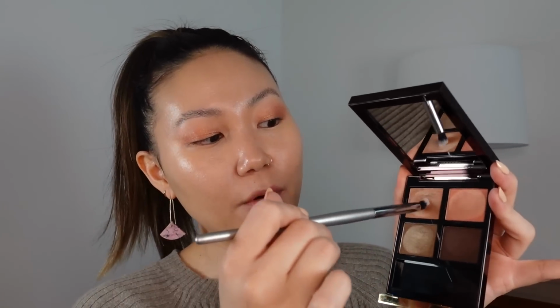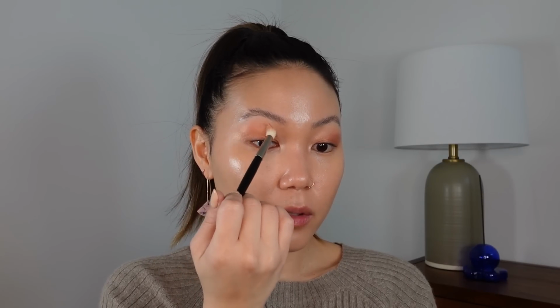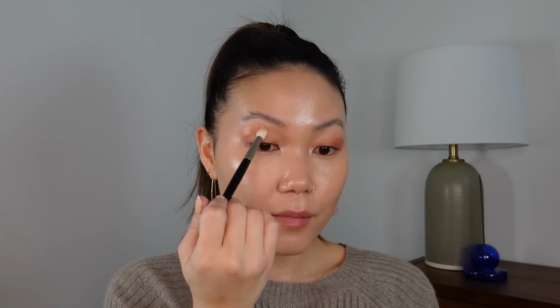I'm going to take a smaller brush, just a little domed brush, into the lightest champagne shade for a little bit of inner corner brightness. And I'm going to blend it into that peachy shade. Then I'm going to take that same fluffy brush and go into the bronzy shade and build a little bit of definition around my outer corner, like this outer V right here, and create some definition through the orbital bone / crease area.